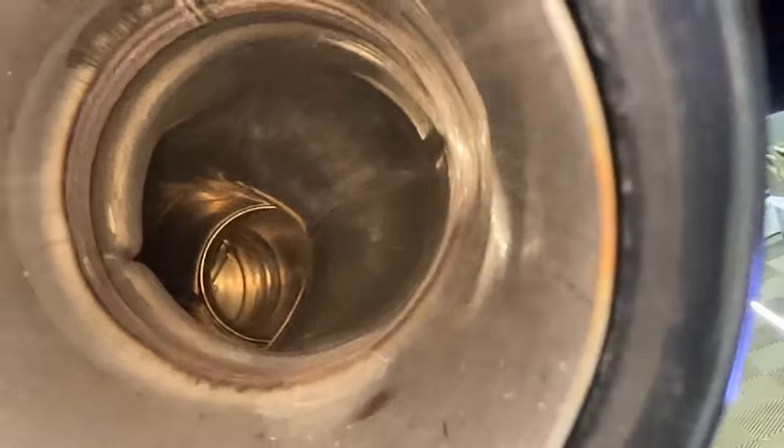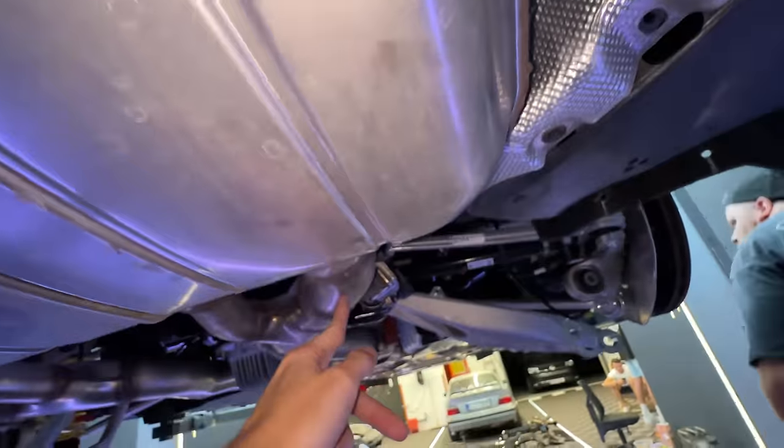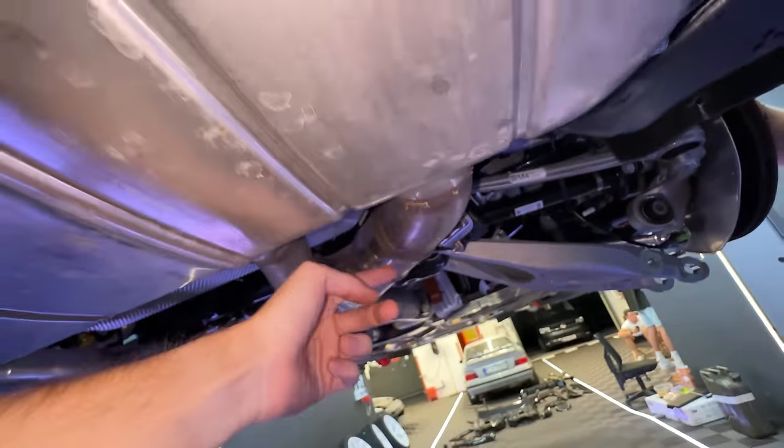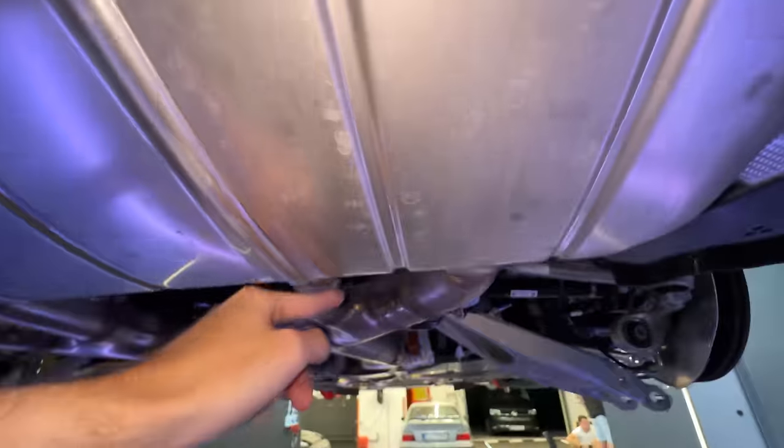Here, by the way, is the proof that if you open the valves in the original exhaust, it's pretty much just straight pipe. Here is the valve down here, and if they're open, you just go straight through here. No restriction, nothing. And if you close them, they go through here. That's why you can leave the original rear muffler with no issues, and you basically have a straight pipe exhaust if you remove the stuff in the front.